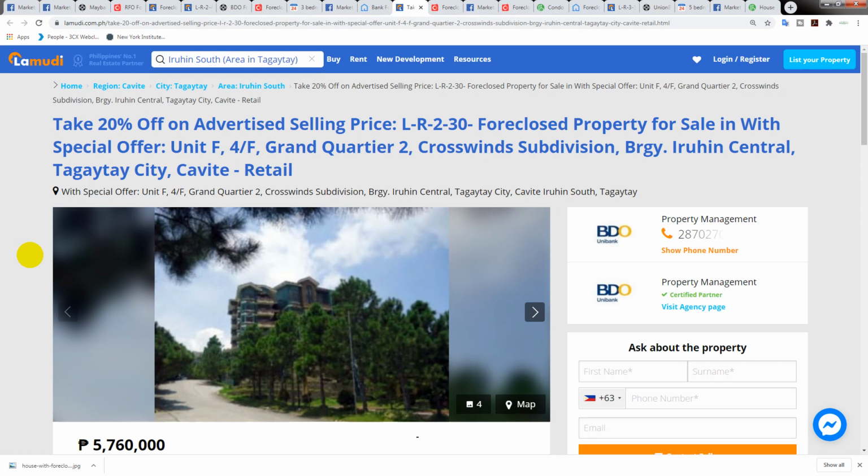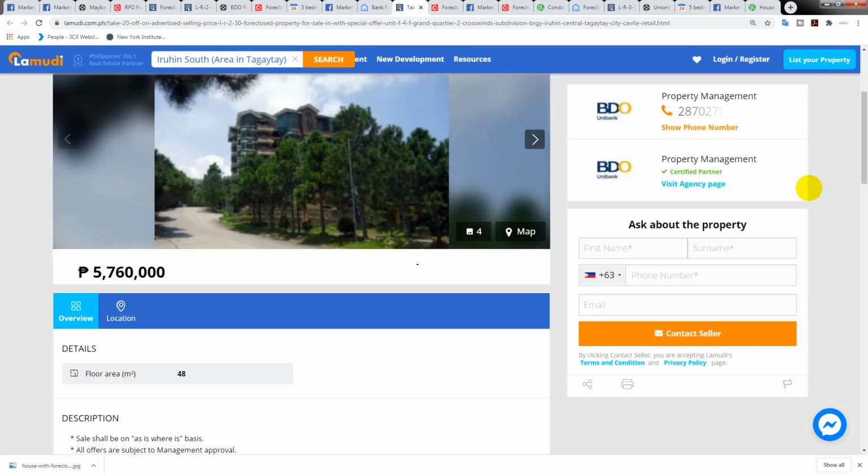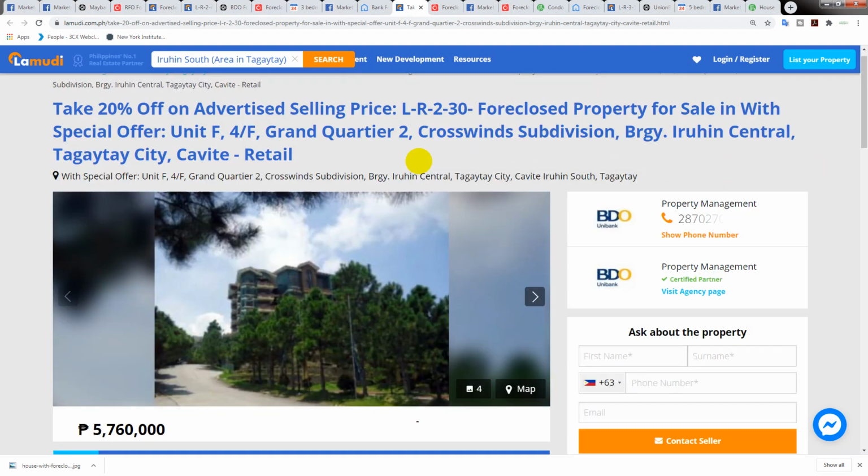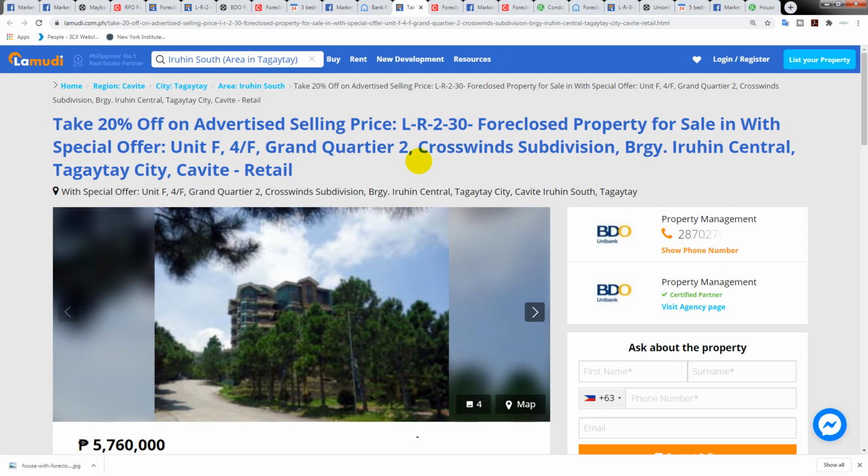Okay. We're midway through, and this one I'm talking about is in Crosswinds Subdivision, BDO Unibank. What's the phrase for BDO? We find ways. Well, they found a way to sell this property. I'm definitely interested in this. This is priced at 5.76. It's 48 square meters, and it says take 20% off the advertised price. So the advertised price is 5.76 million. Minus 20% is 4.6, which is very similar to the other unit we saw earlier.